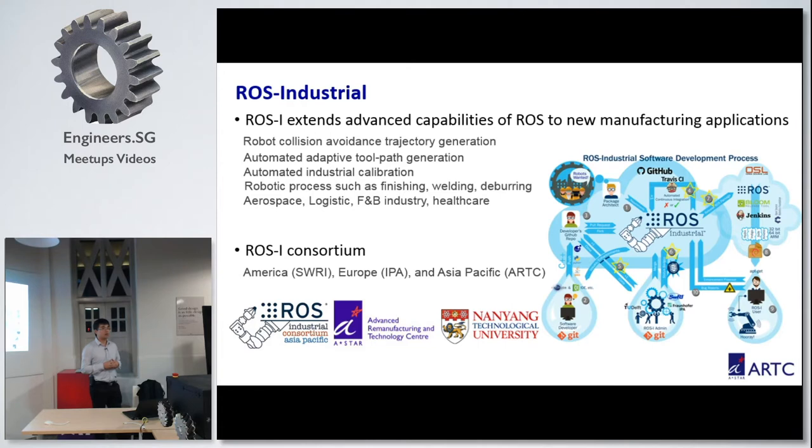Industrial robots are good at doing fixed, repeating tasks, but they are not good at collision avoidance, trajectory planning, or even industrial calibration. So ROS Industrial brings this new capability to traditional industrial robots. This is a requirement raised by Industry 4.0, which means robots should be flexible and able to deal with low-volume, highly mixed tasks. So I think ROS Industrial will play a great role in the future.